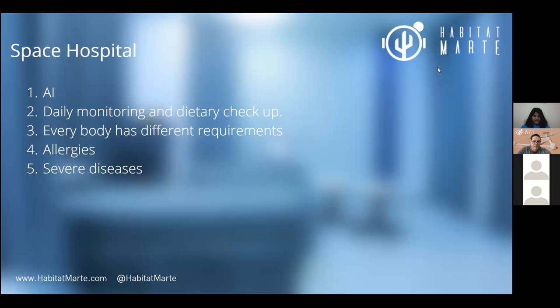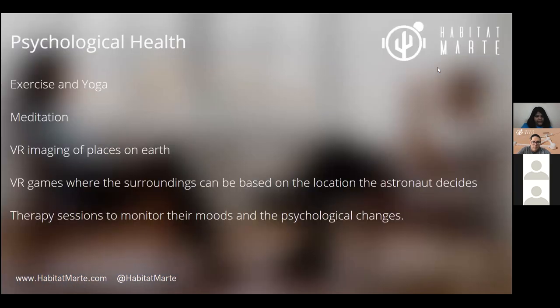Next, we have the space hospital. This will mostly be run by AI. There will be daily monitoring and dietary checkups. Everybody has different requirements, so everybody will have their own checkup, own meal plan, and own exercise plan. Astronauts may have a particle allergy that may come up later. We will be trying our best to reduce the risk of severe diseases, and that is why we will have the daily monitoring.